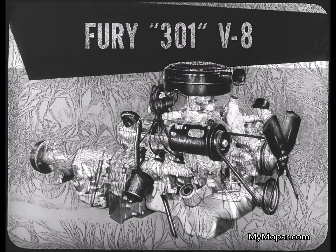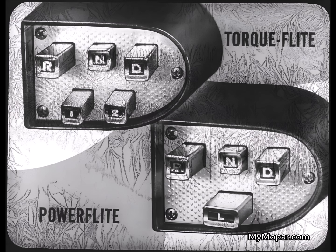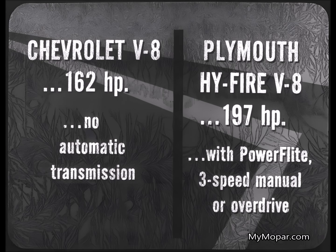We have a brand new engine, the Fury 301, in addition to a more powerful high-fire V8. And we have a brand new push-button transmission, the 3-speed TORQUE-FLITE, in addition to the popular push-button PowerFlite. But what does Chevrolet have? Well, that gets rather complicated. Chevrolet's lowest-priced V8 engine has 162 horsepower, but no automatic transmission is available with it. Plymouth's lowest-priced V8, the high-fire in the Plaza line, has 197 horsepower, 35 more than Chevy's, and you can get it with either PowerFlite, 3-speed manual, or overdrive.